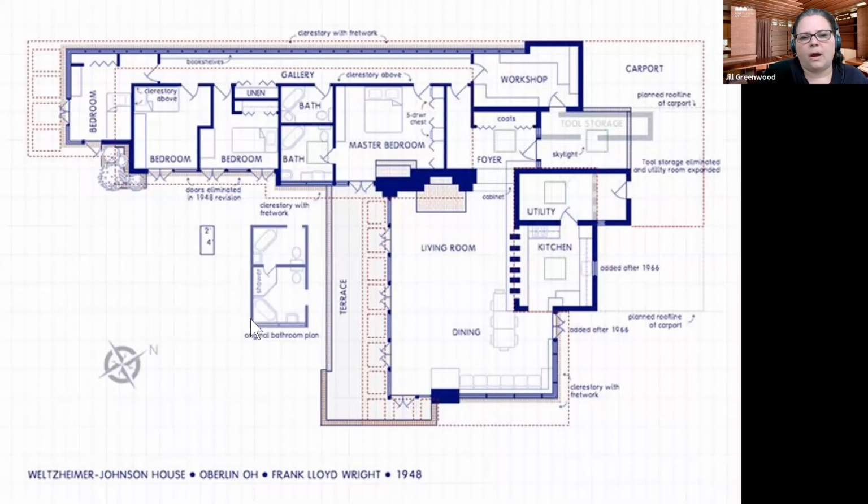Now, this part right here of the plan shows you how the bathroom was originally designed on the plans. It was meant to be a Jack and Jill bathroom, meaning that you could go into the shower from this bathroom space, or you could use the shower bath from this bathroom. I think the Weltzheimers put an end to that. I know that if I had 4 children, I wouldn't want to be sharing with my kids. So the wall was put in and they became 2 completely separate bathrooms.